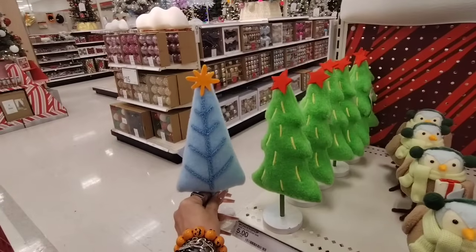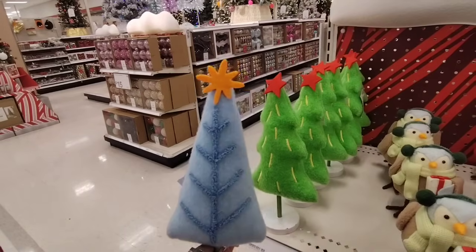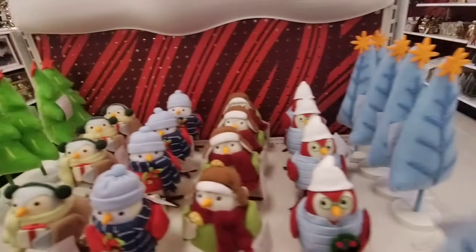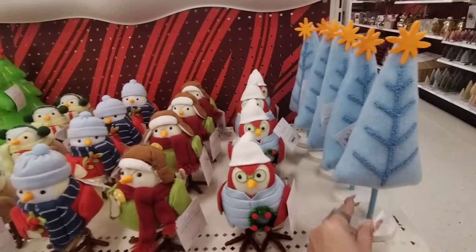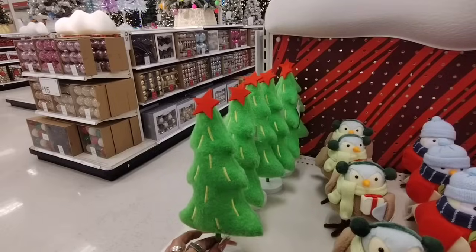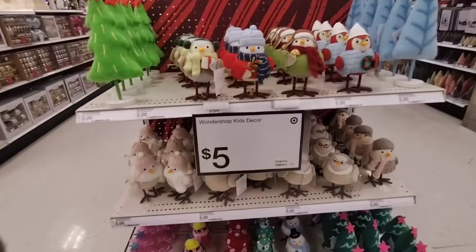Now these are really nice, and these are coming in at $5 each as well. You have the blue, kind of a funky little star. I think it's a little like sunflower orange, a little odd, but Target's definitely known for going a little bizarre with their colors. And then you have the green, and you have the red star right there. Those are all going to be $5. This whole end cap is $5.